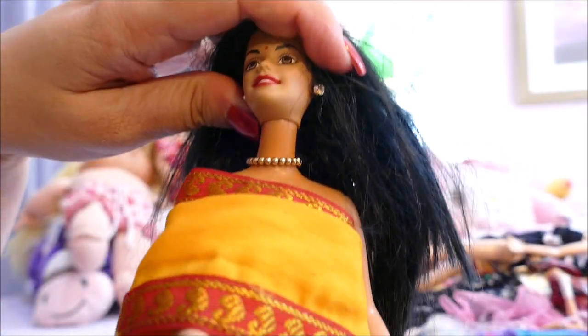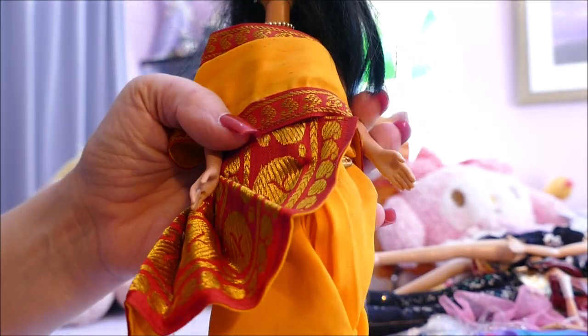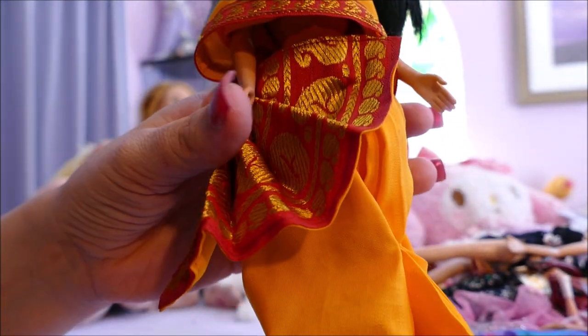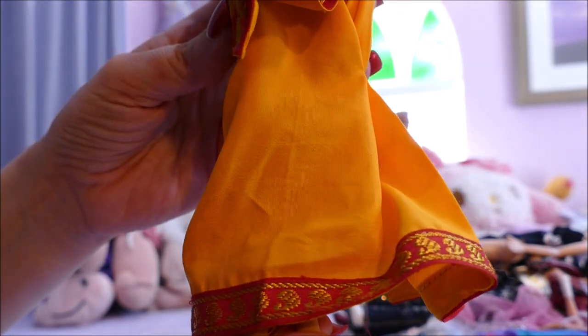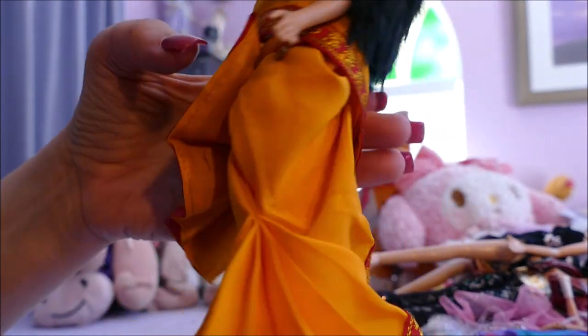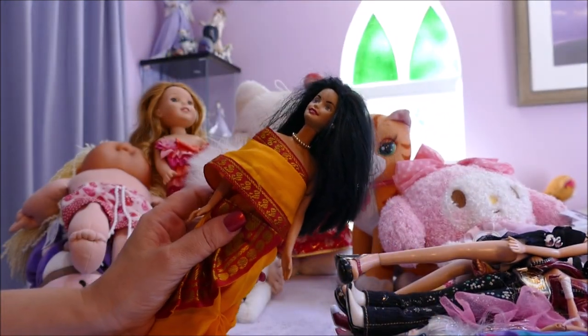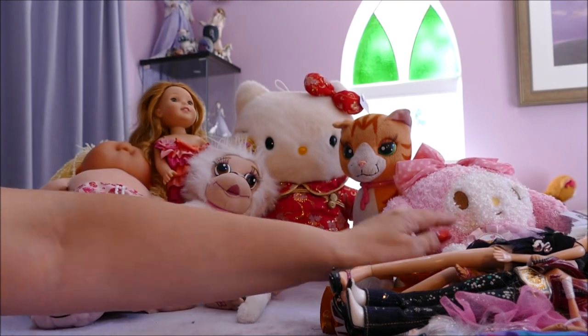I'll decide what I want to do with her, and of course Astra needs to have a say since she is the one who found her for $2, I believe. It was either $2 or $2.50. Try and find the tag on her. No, $2.50 at the thrift store. But look at this. I can't wait to clean this up. And yellow is my daughter's favourite colour, so it's a really, really cute dress on that Barbie.